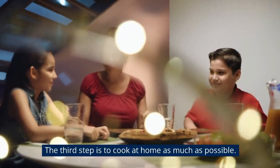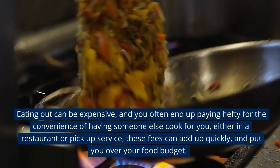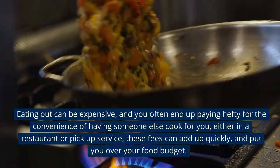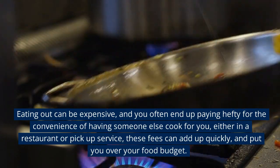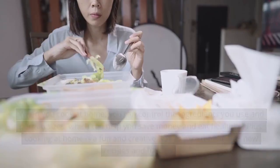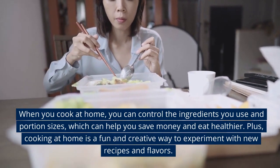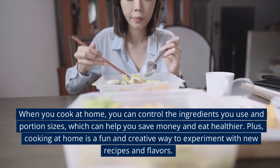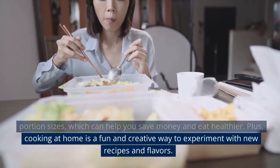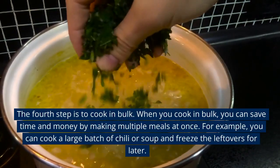The third step is to cook at home as much as possible. Eating out can be expensive, and you often end up paying hefty for the convenience of having someone else cook for you, either in a restaurant or pickup service. These fees can add up quickly and put you over your food budget. When you cook at home, you can control the ingredients you use and portion sizes, which can help you save money and eat healthier. Plus, cooking at home is a fun and creative way to experiment with new recipes and flavors.